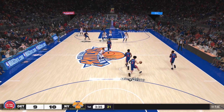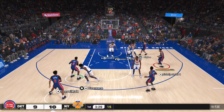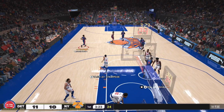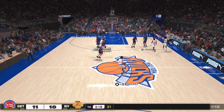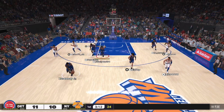And just a great screen. And they got a high-powered finish out of it. And my question is, where was the help? Someone rotate over and challenge. Here's Thompson. Oh, and the jam by Thompson. Yeah, usually Duren is more of a finisher, but being selfless with the ball is a good thing for him in the long run.